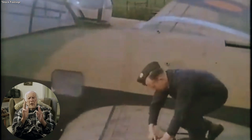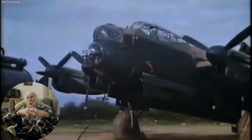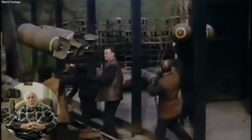I've seen some aircraft being caught with flak and completely explode. You see this huge explosion, and you see parachutes shooting out all over the place. It's awe-inspiring. It's not a thing you want to talk about.